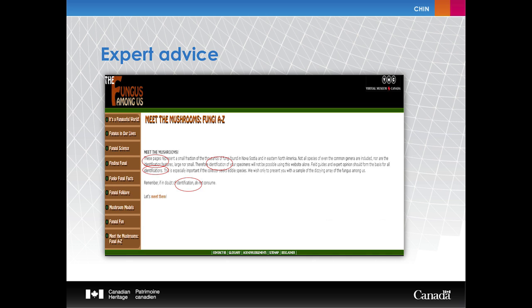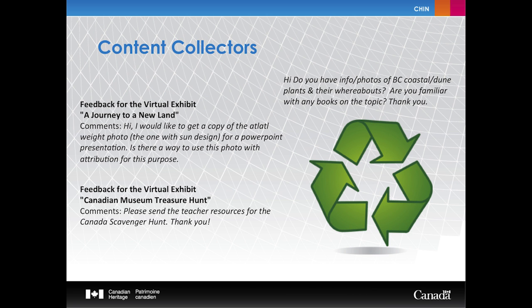And this is a good example. We see lots of examples of people writing in and asking for identification of mushrooms. When I looked at this exhibit, The Fungus Among Us, I can see why, because I see this listing of many mushrooms and then the word identification is all over the place. Not really recycling, but I liked the symbols.